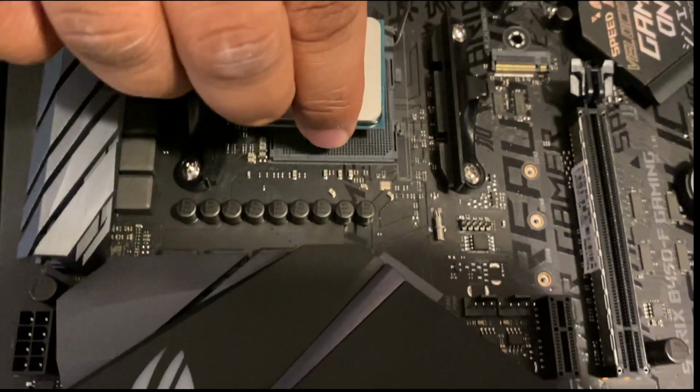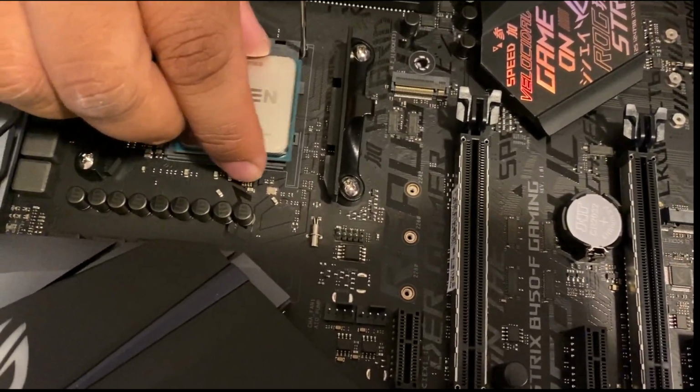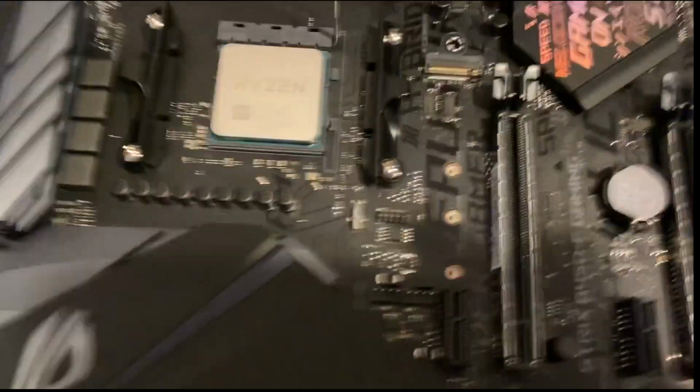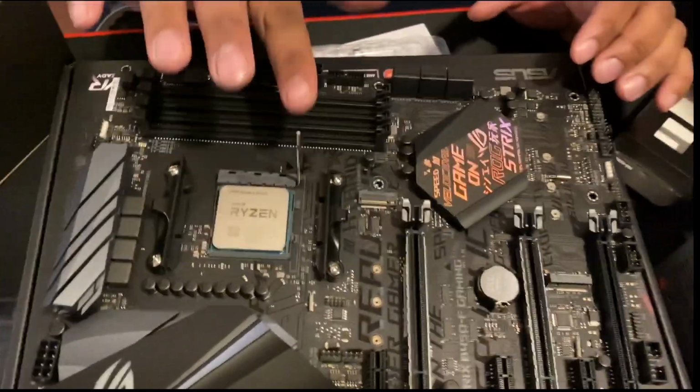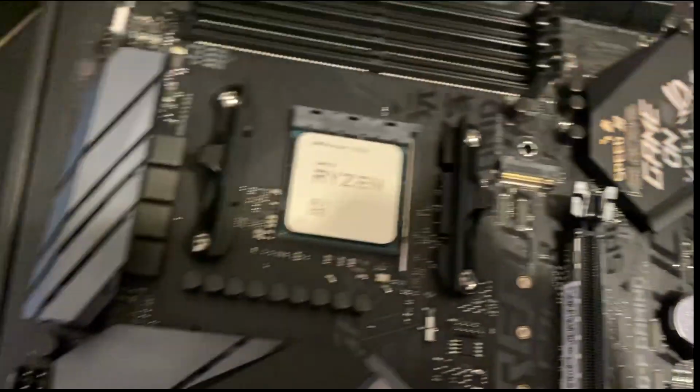That's what you want. Not like this. Right? You see how it's up? You want it to drop right into place. So, boom. See how it dropped? Okay, good. Now you grab your little lever and you push it down. And that's it. Secure in there.